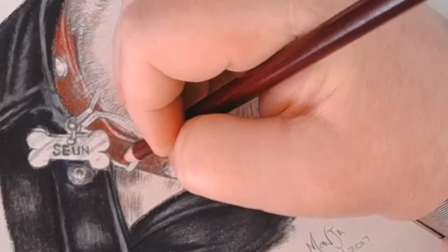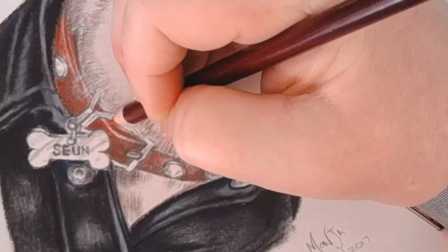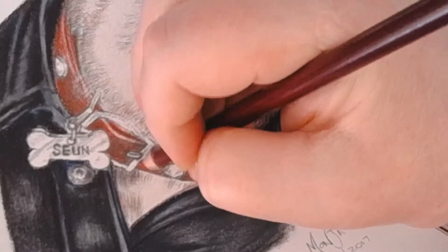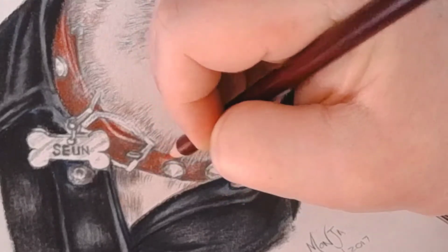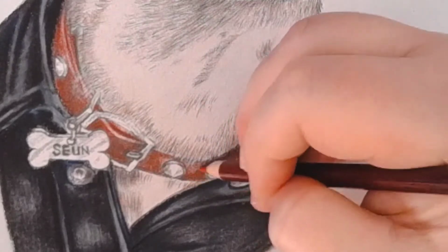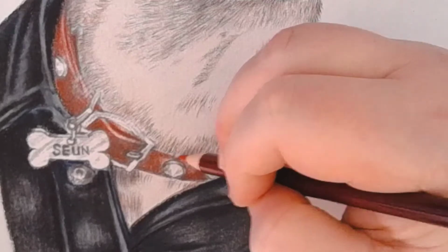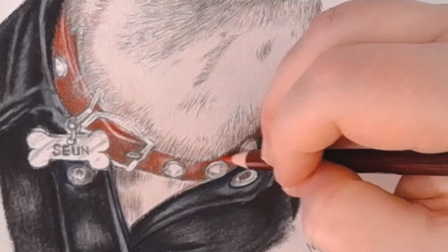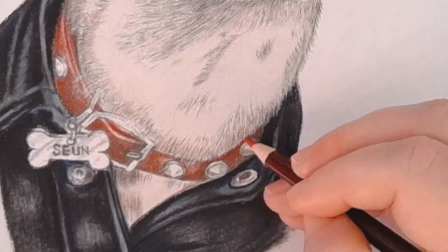Because we will come back through with the crimson red and darken those up a little bit, fill those in. Basically, it just gave me an idea of where all of those light areas are hitting so that I know where to put the darker colors.